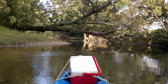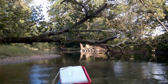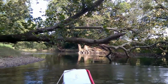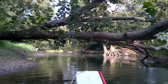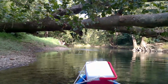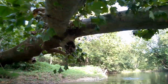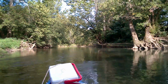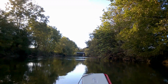The river is ever changing, and it looks like since the last time I've been here, we've had a major tree fall across the river, but it looks like we're still navigable here. Beautiful old tree. Just came down in one of the rainstorms. And now my extraction point is coming into view. I'm very excited to get off the river at the end of the day today.